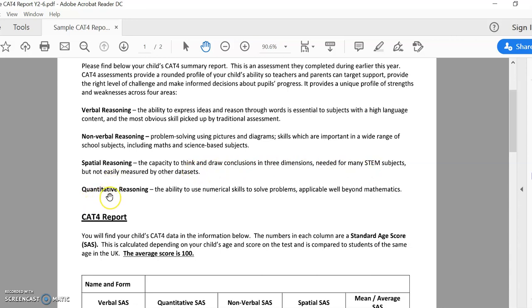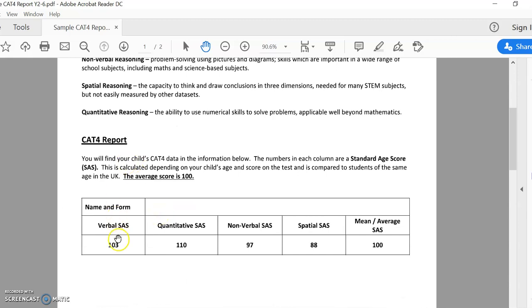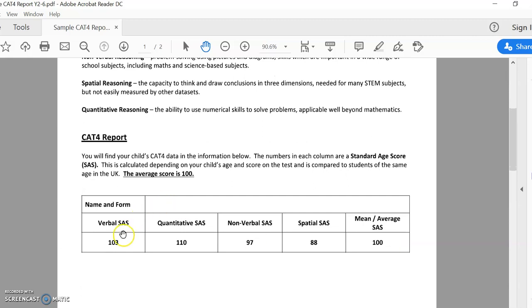We would then have quantitative reasoning, which is the ability to solve problems and reason with numeracy and with numbers. It might include very simple things like place value, etc., and it might become more difficult than that as well. So your child's name and class will be here. Your child will be given a score for each of these from the CAT4 test itself.